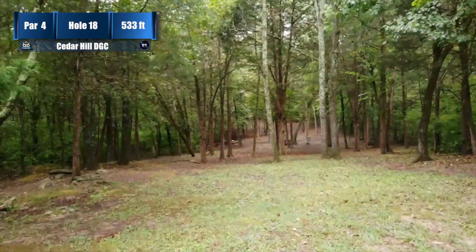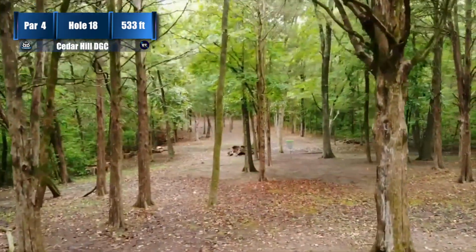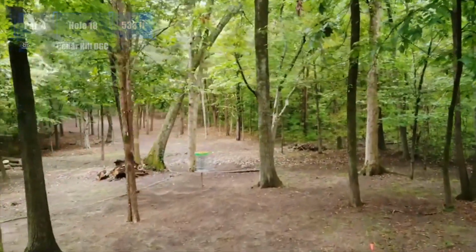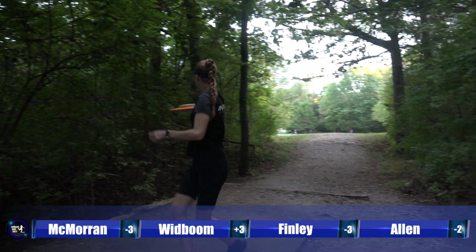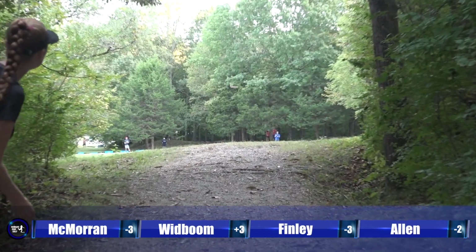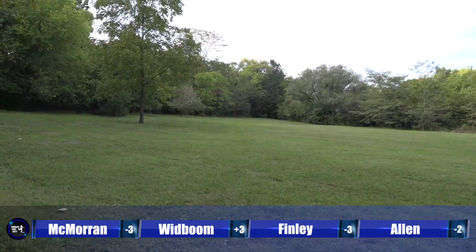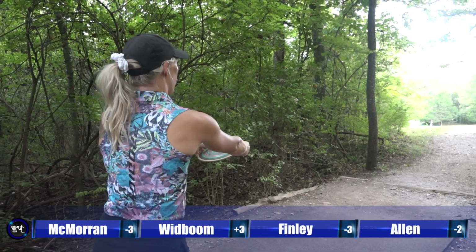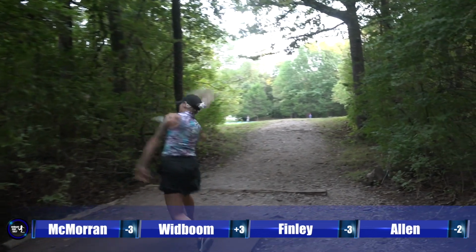533 feet is this hole 18. It's one of these holes that you have to be out and you have to make sure that you can leave yourself in upshots because it filters down and there's a lot of trees down there. It's difficult to leave yourself a guaranteed birdie, so finessing lines is going to allow you to have that opportunity. Yeah. Out here in the open's nice. You want to get it a little bit further, maybe to the edge of the trees, but that's a good spot to give you an easy look.